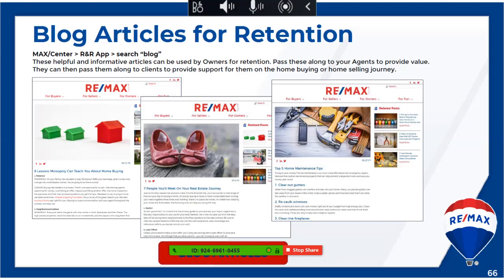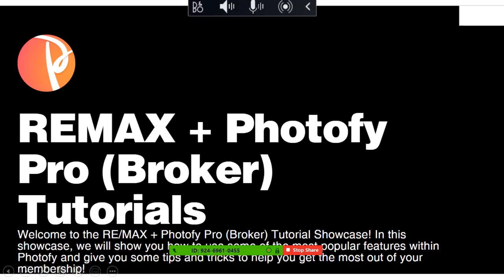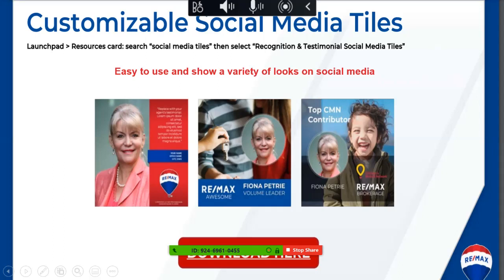And again, blog articles for retention. Here we go, more material. As you can see, this is a very thorough document that gives you all kinds of materials for recruitment, retention, and all different kinds of formats. Photify is in here. You can get the training videos by clicking on this button, frequently asked questions, and samples. If you click into the tutorials, this is the page you will see, and you'll be able to follow those directions. Don't forget about the customizable social media tiles. Again, easy to use, and that gives you an opportunity to use some pieces that you don't have to invent yourselves. Just create a whole variety of different looks and use them all to your liking.